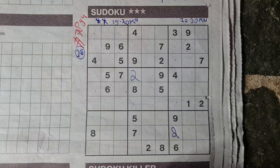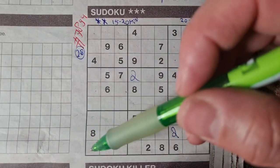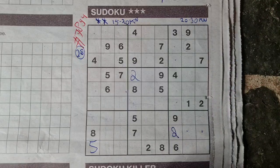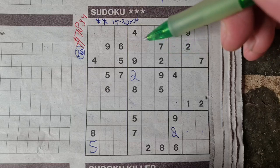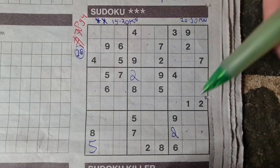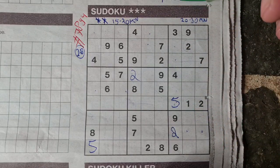How about the 5? In the last, third column, 5 in the second column, so the first column, the only 2 place left, the 5 should be here or there. We have a 5 in this row, no 5 there, it should be there. Need a 5 here. 5 in this row, 5 in the middle row, so in the row below, the only place left of 5 should be there.